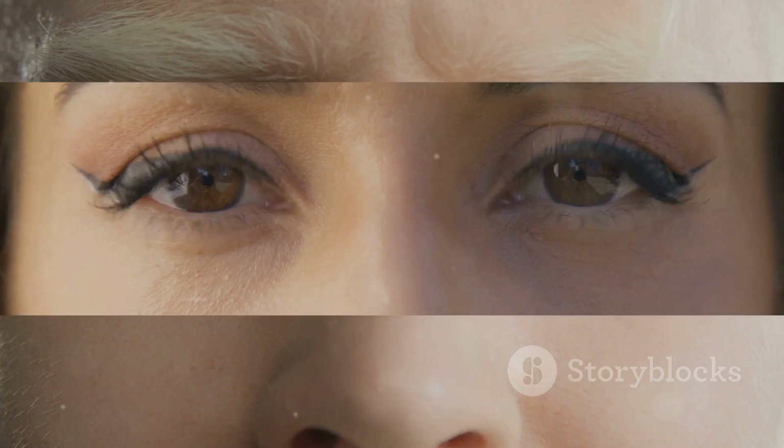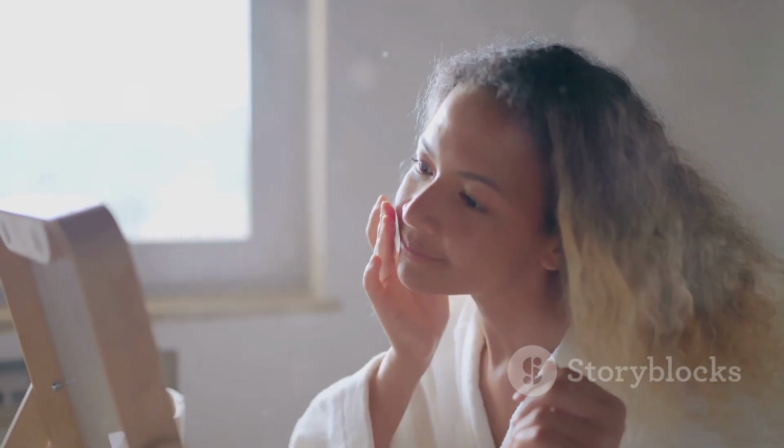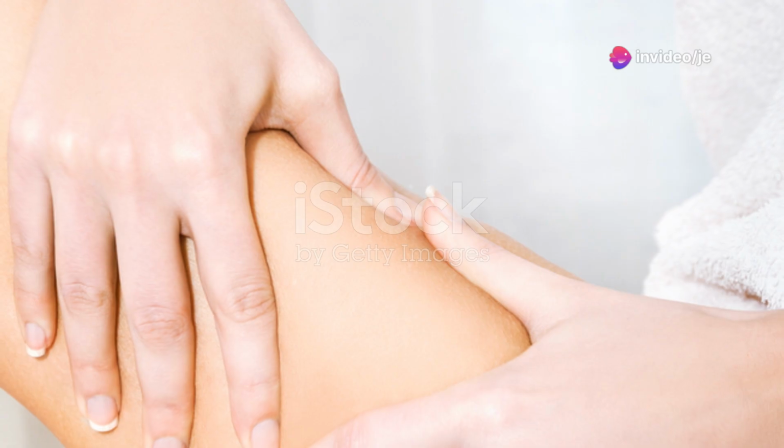Remember, everyone's skin is different, and what works for one person might not work for another. So listen to your skin, adjust your routine as needed, and don't be afraid to experiment.